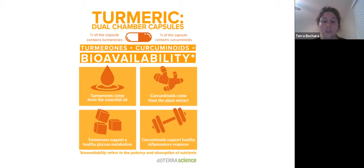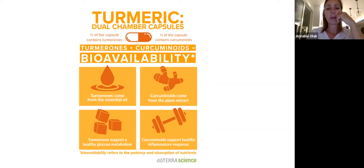The turmerones, I hope I say that right, support healthy glucose metabolism, and the curcuminoids support a healthy inflammatory response. So when you combine the two, the potency and the absorption of those nutrients really get into our body. These work amazing. That's a nice image. I haven't seen that before. That's a really great way to explain.